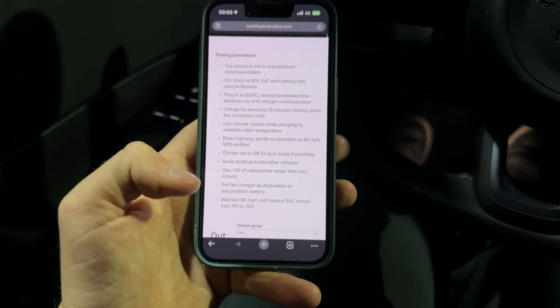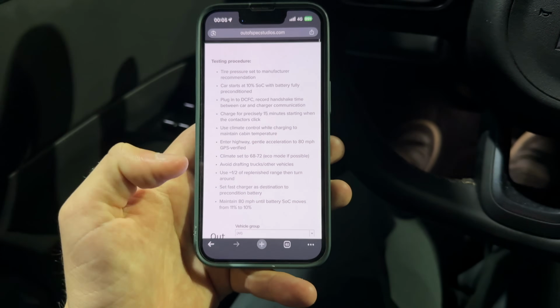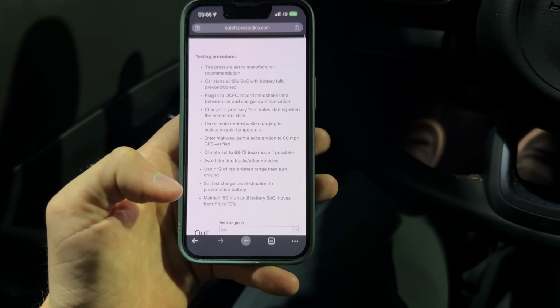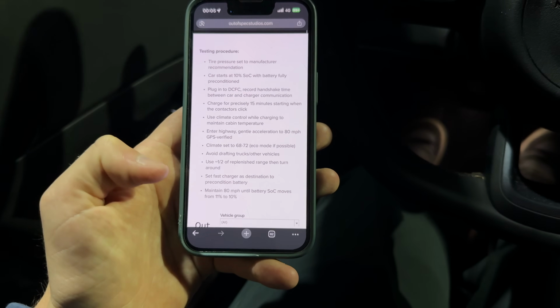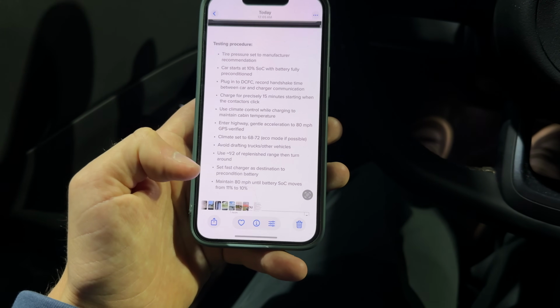No issues. We will just do a loop to try to avoid any loss there, or most of it. Set fast charger as destination. Yep, we will do that when we are on our return leg. We will precondition to the charger. Maintain 80 miles per hour until SOC moves from 11 to 10%.